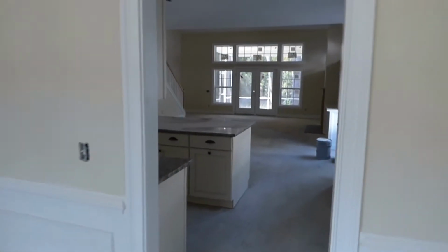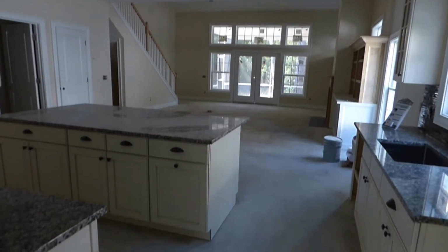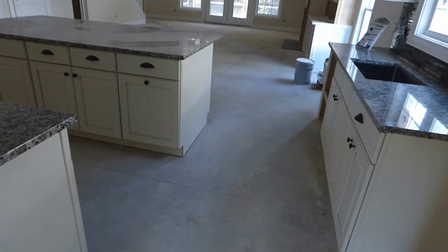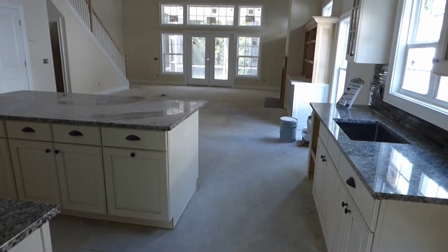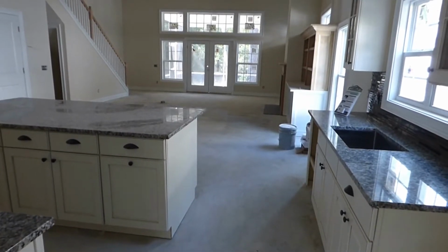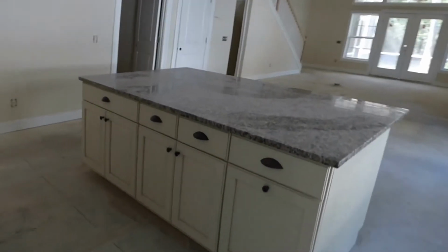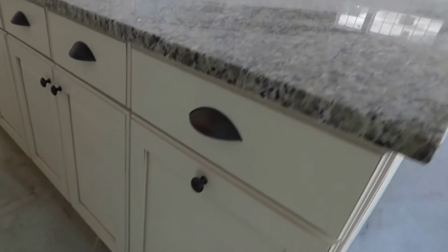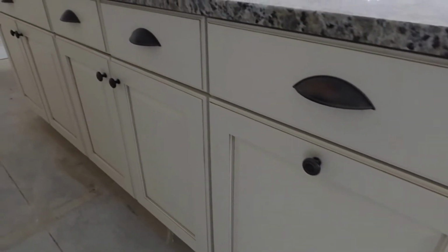Well, we have a circular floor plan that comes through from the formal dining room into the kitchen on this side. Gives you an idea of the spaciousness that this house has. Again, 2,694 square feet. For many of you, that's just about the right size. Let's just take a look at the granite here. Beautiful piece of granite. High-end cabinets with the glazing, kind of the country knobs and handles.